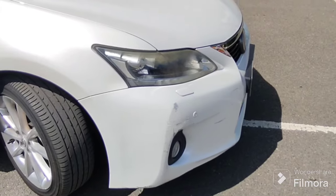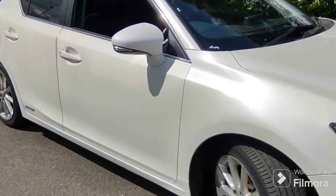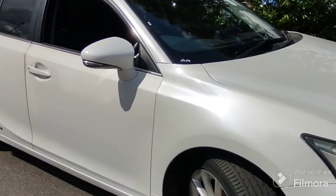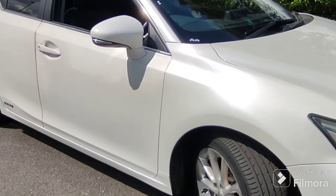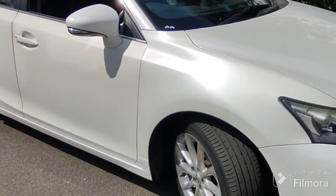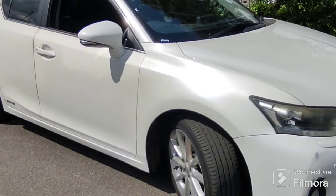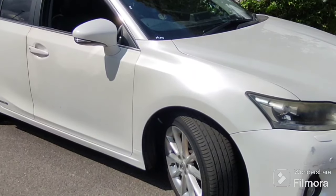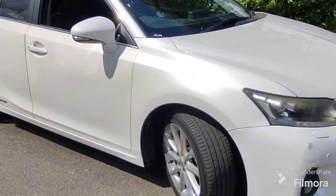By the looks of it, I've got to do the front bumper, rear bumper, possibly these two doors, and definitely the lower half of the other two doors. So probably need about £600 or £700 in paint costs alone. Thankfully there's no maintenance issues with this, because that's all done at Lexus. So you win some, you lose some.